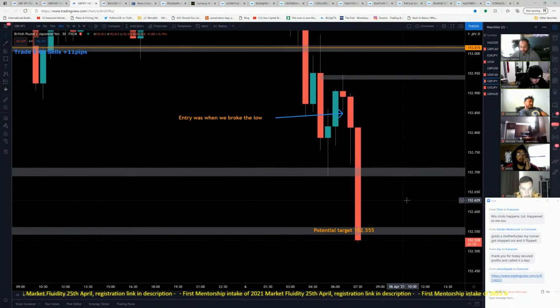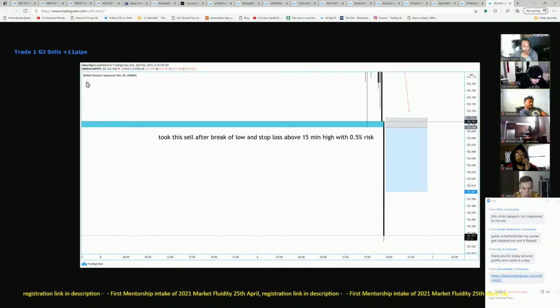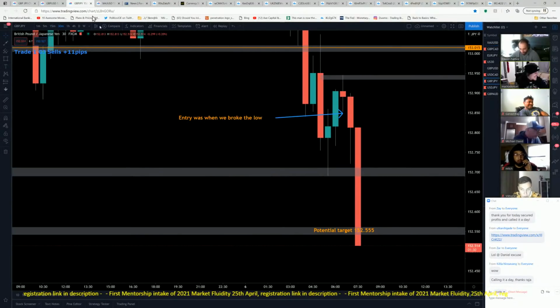Wow, looks like pound yen is going to continue moving at this point. Let's take a look at this chart over here. This is GJ took the sell after the break of the low. Wow. That candle looks massive coming down. Skinny as hell. Give that candle some protein. It needs some testosterone over here. It's making it seem like 100 pips.